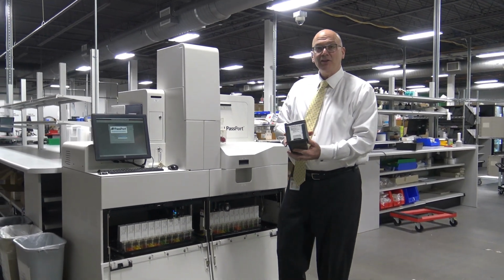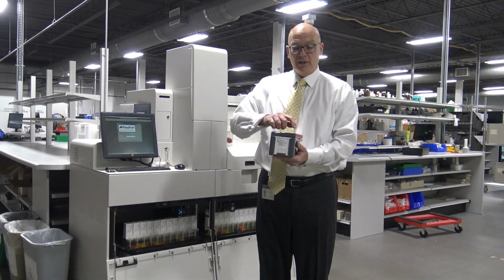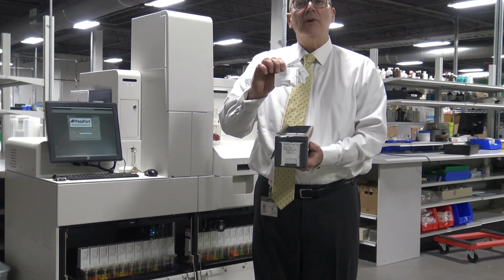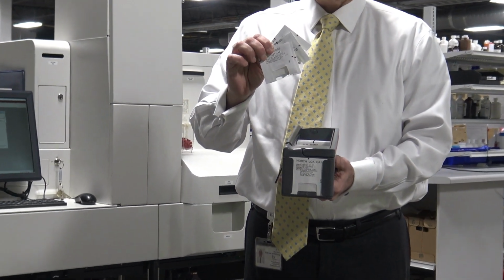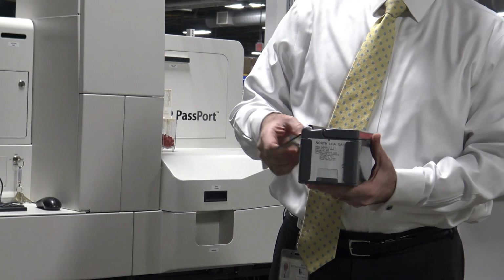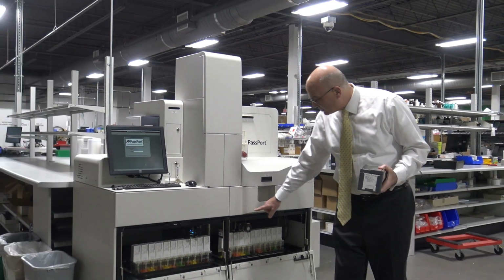this is what the medication is going to look like when a nurse retrieves it from the Passport machine. She's got her shift of medication by resident, by room number, including control medications. The Passport machine can accommodate 176 different medications for packaging, and that's what you see here.